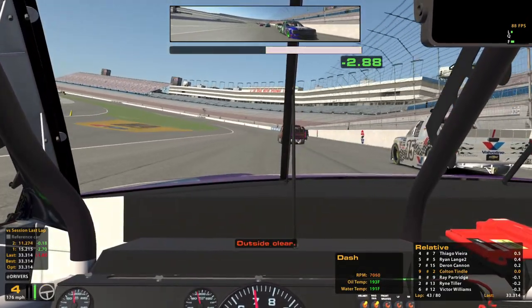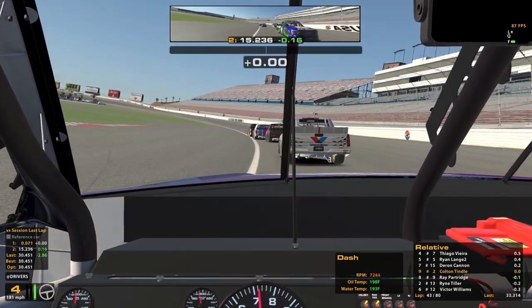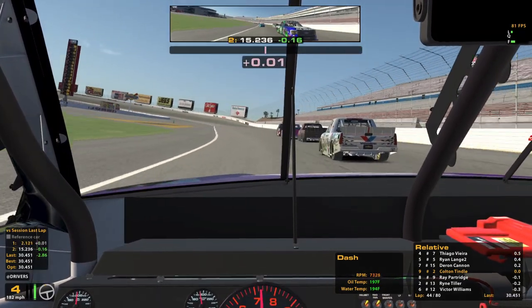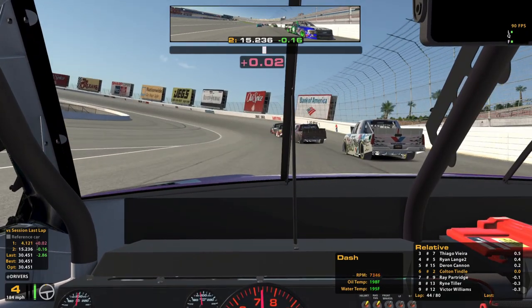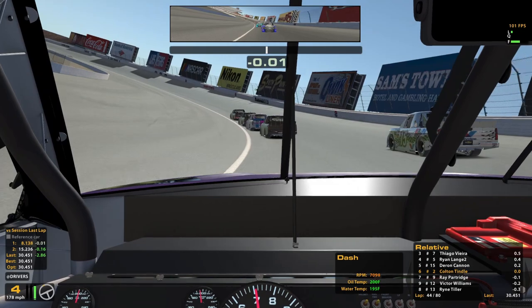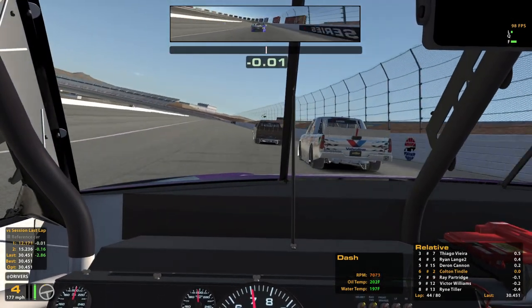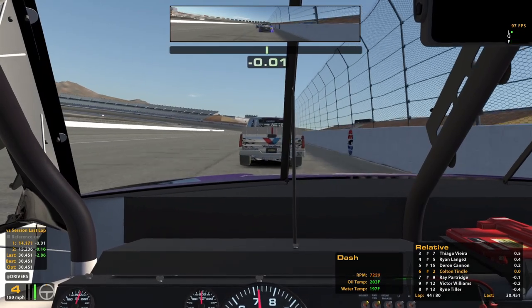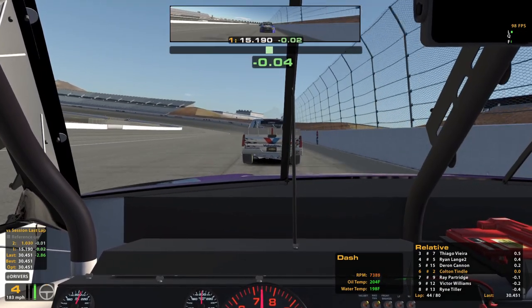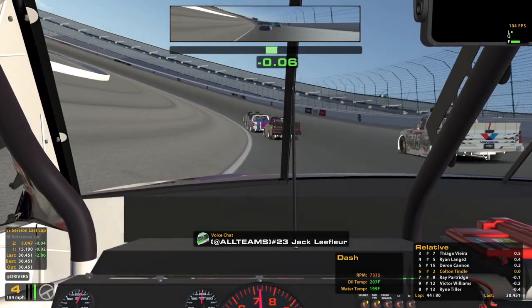Low. Outside, clear. I just couldn't lift there. There's no cautions or anything. No one's sideways, so just had to go around. That got real sketchy for a second, but we made it. We're fine. Gonna need the guys in the lead to not be getting sideways though, in front of the whole field. I'm just riding. That makes you sweat a little bit.